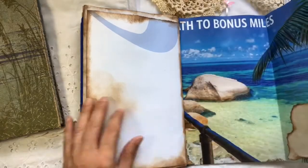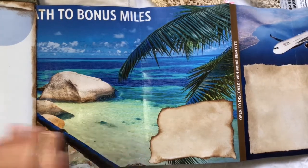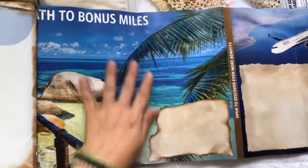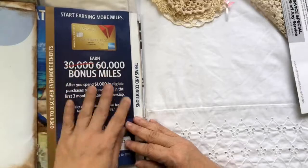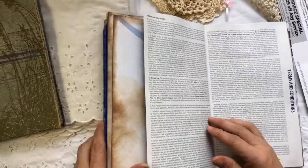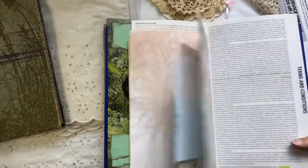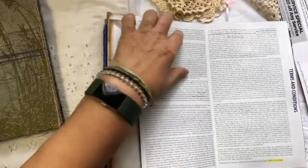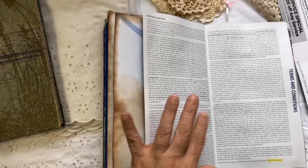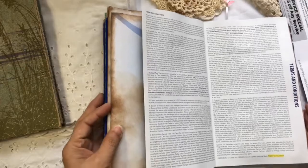And then this is like a Delta ad for credit, but I just covered a few of the little pieces, and so we can do a little bit of journaling. I haven't covered this yet, and I think I'm going to sew in some more scrappy papers like I did in the other one. You know, this one here. This paper's here. I'm going to do the same thing and leave the text, because what I want to do is glue like postcards or pictures, you know, memorabilia from the different trips, or whatever trip my guy and I end up taking when I use this.